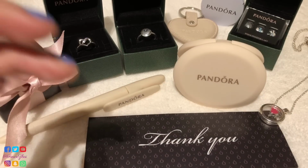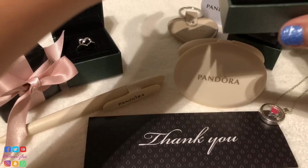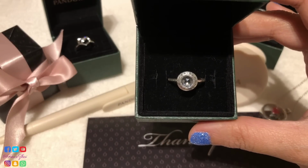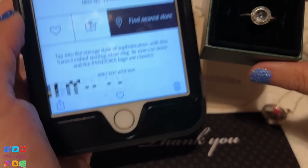First of all, I am going to show you this exciting ring that I got from Pandora. I'm so happy that they have this on winter sale because it's the one with a very generous amount of cubic zirconia in the middle, and it has the Pandora logo on it. This is actually called the Radiant Pandora Ring.